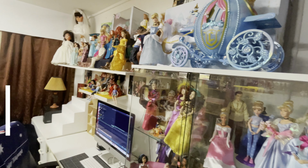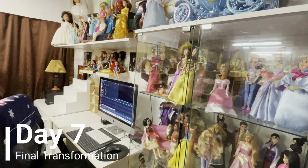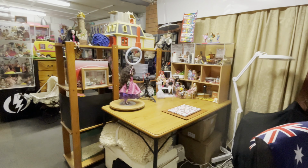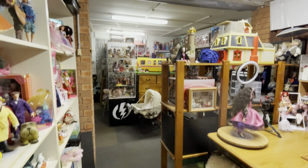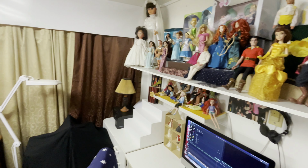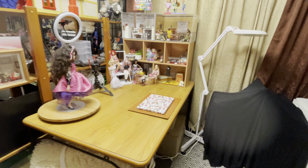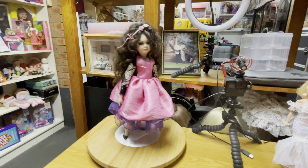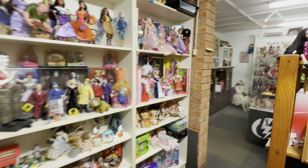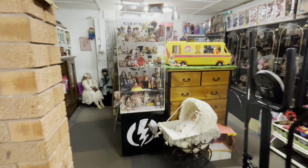And this is the final look of Quirky Crafts and Collectables. So I have finally finished. It might not look different to you, but I can see that I have a lot more room and space. I have my Disney dolls displayed on this side. And I still have my computer, and that'd be my desk. There's Mini Me. She finally made it back into the studio. And no, it didn't do anything to this. But as you can see, a lot more room.